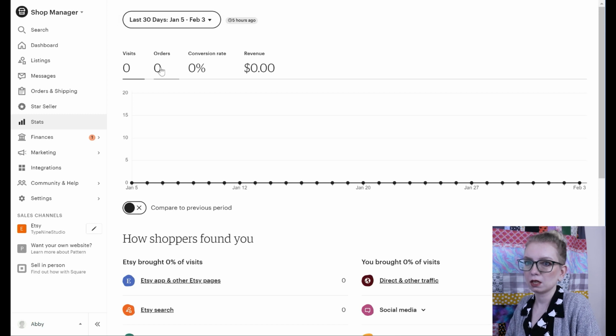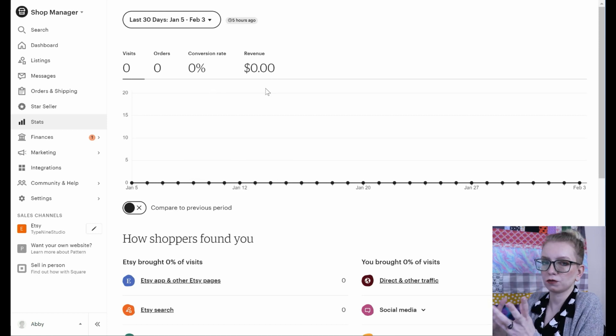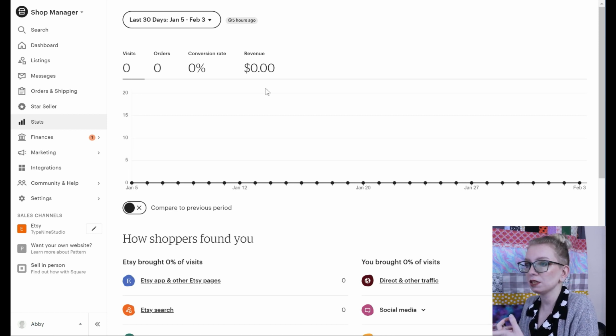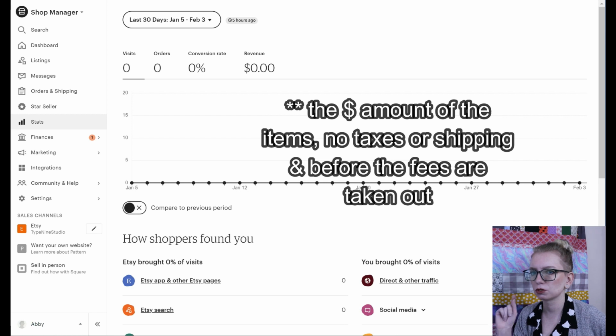Your orders is obviously going to be the number of orders you have. Your conversion rate is your orders divided by your number of visits. So if you have 1 order and 100 visits, that's going to be a 1% conversion rate. Or if you somehow have 10 orders and 100 visits, that'll be a 10% conversion rate. And then of course your revenue is just the total dollar amount of sales you have had. That includes fees and shipping and stuff. Does revenue include that? I wish I could see my account. Revenue though is before they take the fees out. I know that for sure. I'm not sure if it includes shipping.